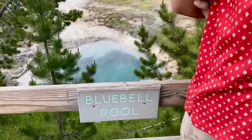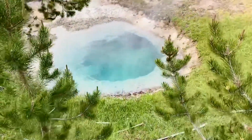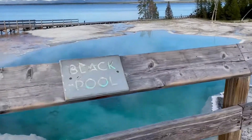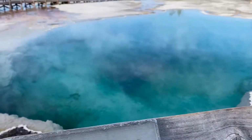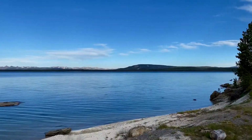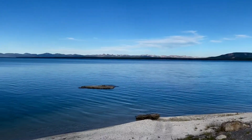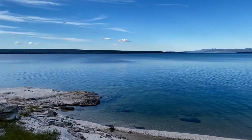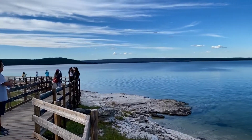A few miles down from Old Faithful is the West Thumb Geyser. The beauty of West Thumb Geyser lies in the multiple small geysers that face the Yellowstone Lake. They have a great pathway where we can walk around and have an evening stroll with the view of the lake. We were also lucky to spot a few elks on our way as well.